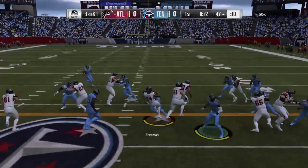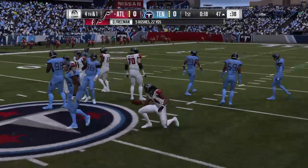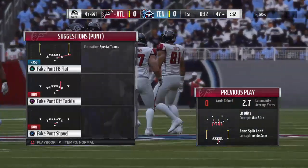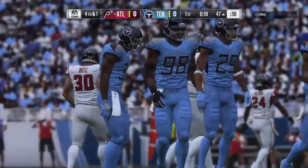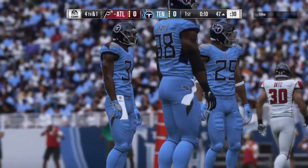On 3rd down, Devontae Freeman. Call it no gain that time, and they're going to be left looking up at a 4th and 1. On every snap, a defense is trying to establish who they are. But on 3rd and short, that's really when you put it out there and tell people who you are. And that's exactly what they did. For the offense, they're looking at their offensive line and saying, guys, where are you? We need you on those plays.